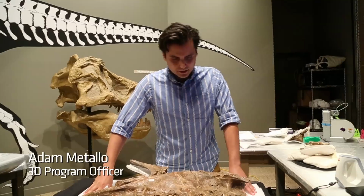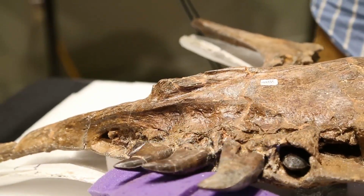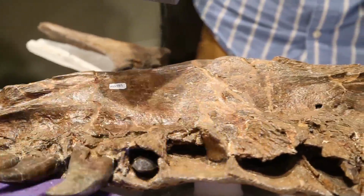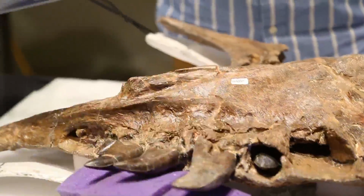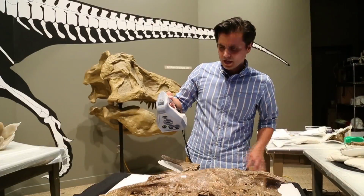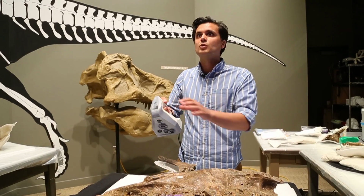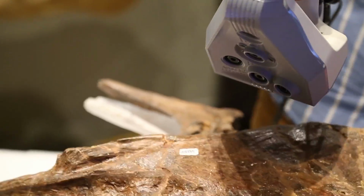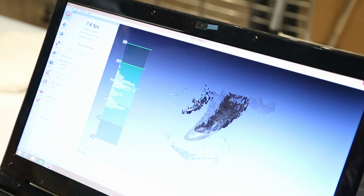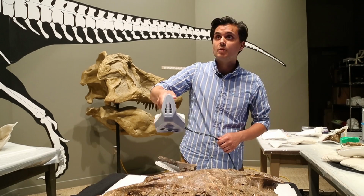So what we're looking at here is part of a T-Rex fossil, the part of the skull actually. We're looking at it from the inside, and you can see some of the teeth that still remain in the skull. And what I have here is a 3D scanner. This is a handheld unit. It captures geometry and color at the same time. And so what happens is this actually takes about 10 frames per second, 10 3D images per second. And I just paint the surface of the object a few inches away, and it will automatically stitch together all the images and make one comprehensive 3D model.